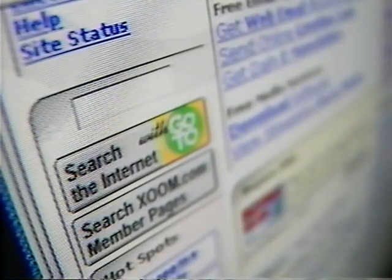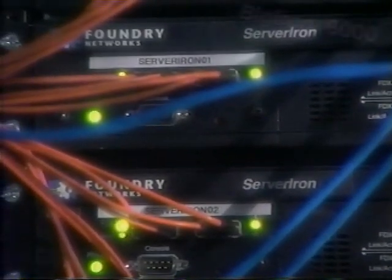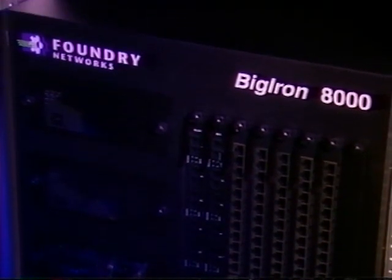I bet your servers and routers take a beating. We have terabytes of data that we shovel around our network on a daily basis. To handle that traffic, I understand you've installed 3 redundant pairs of Foundry server irons as well as a pair of big irons. So let's start with the server irons. How are you using them? Well, we're using the server irons for load balancing on port 80, so we load balance our Apache server farm, and we're also using it for load balancing on port 25 for both our bounce and our unsubscribed machines.